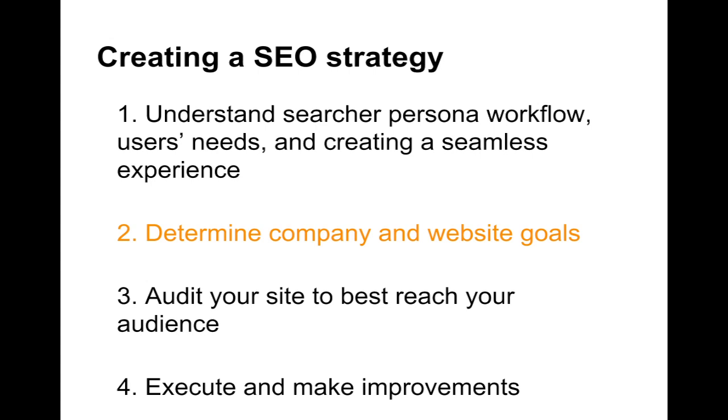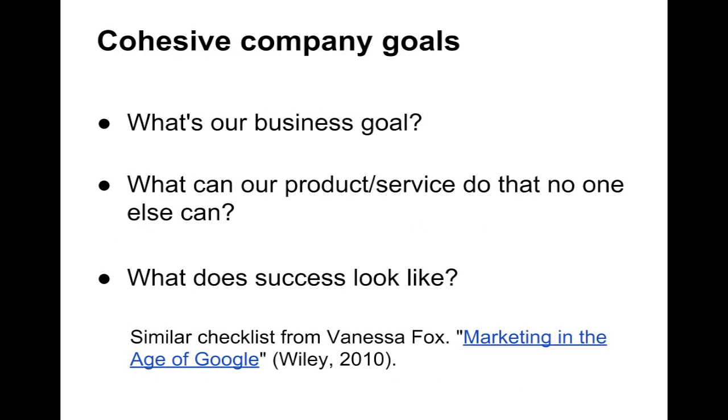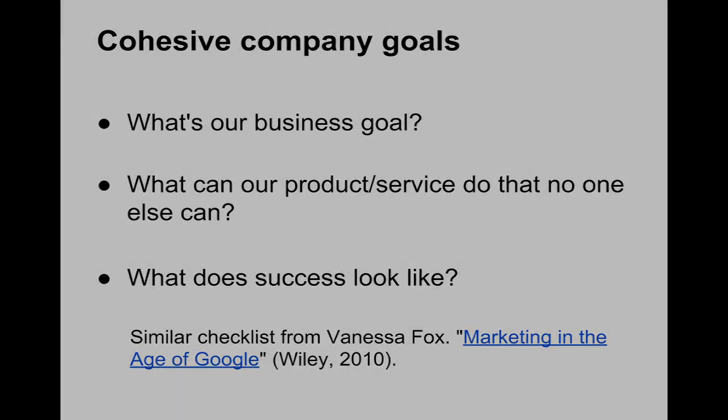Once you have an understanding of the searcher persona workflow, as well as the general user's needs, and how responsibilities are shared within a company, it's time to begin discussion about building an SEO strategy that's cohesive with your company's goals. First question, what's our overall business goal? What can our company's product or service do that no one else can? What's our value add? What does success look like? What components are involved? How does our website uniquely play a role in this success?